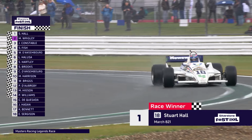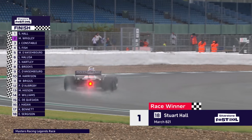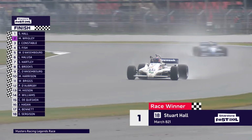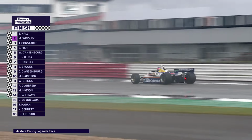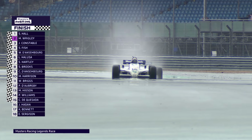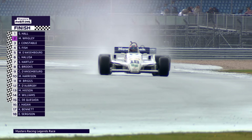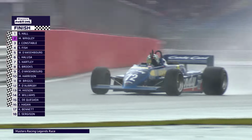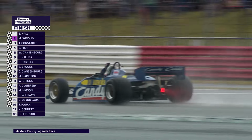These things don't come easy to anybody. They are always hard fought, as you saw there. So Christoph Dansenburg finishing 9th. And in 10th place was Mark Harrison in the Shadow DN9, the Black Shadow. 11th place was Warren Briggs in his McLaren M29. That's the front radiator car. And then that's the M26.